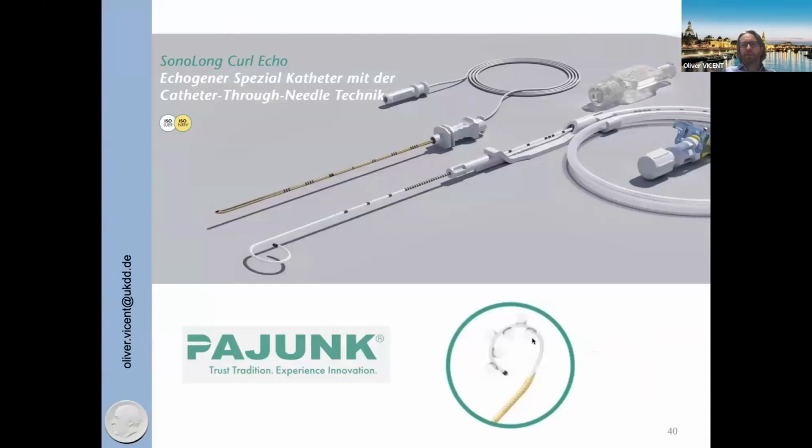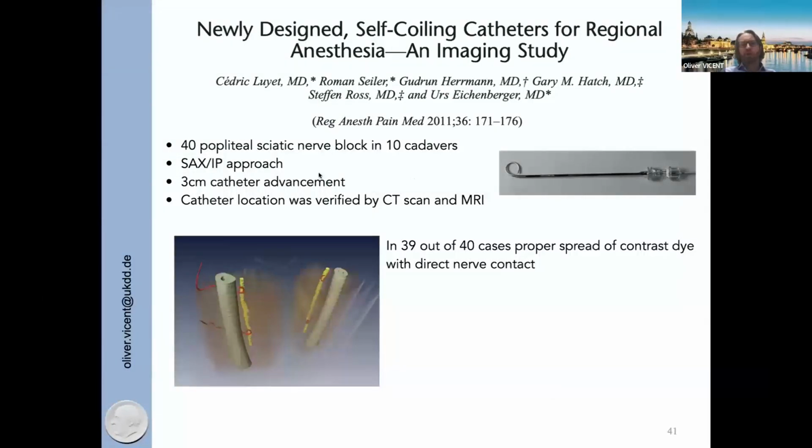This is the self-curling catheter, the curl catheter. We have 6 lateral openings over the first 2 centimeters. This catheter is self-curling with a predetermined radius. There are some studies that could show a better placement of these catheters with a reduced rate of malpositions. This is a study once again by the same group from Switzerland. They investigated again 10 cadavers with 40 popliteal sciatic nerve blocks. They used this short axis in-plane approach, advanced the catheter 3 centimeters, and the catheter location was verified by CT scan and MRI. And they found in 39 out of 40 cases a proper spread of the contrast dye with direct nerve contact. So only 1 out of 40 cases was misplaced.